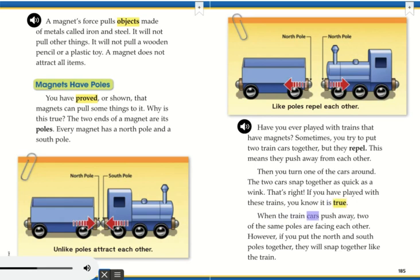When the train cars push away, two of the same poles are facing each other. However, if you put the north and south poles together, they will snap together like the train. Like poles repel each other.